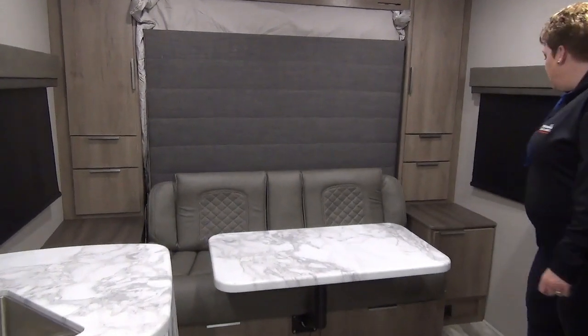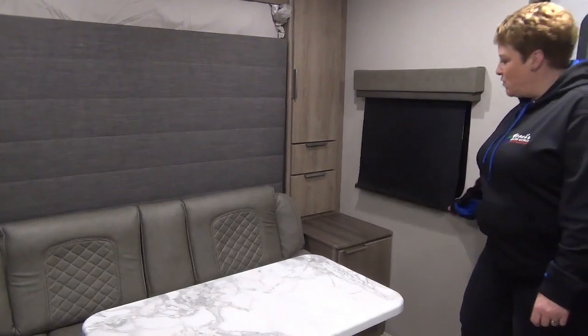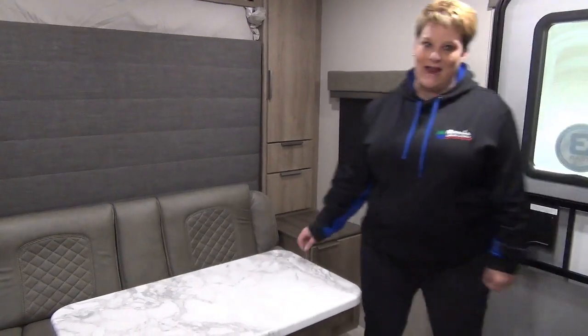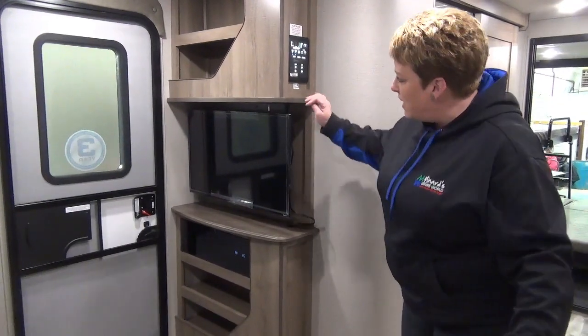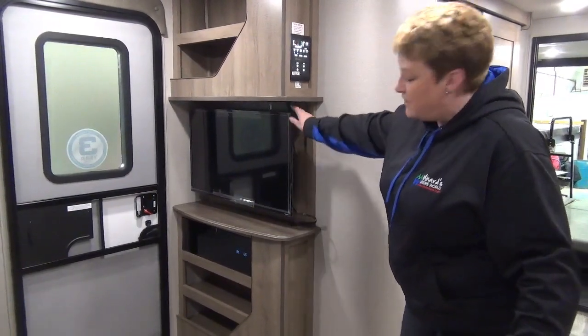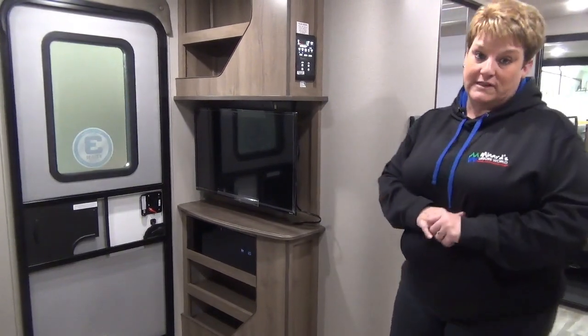Great storage around the sides as well, little nightstands too. Also features the roller shades, so just like all other Imagines with the roller shades, this one is nothing short of that either. Your entertainment system is right across from the couch here, so you've got your stereo system and your flat screen TV, which is on a swing arm, so you can maneuver it wherever is most comfortable for you to watch.